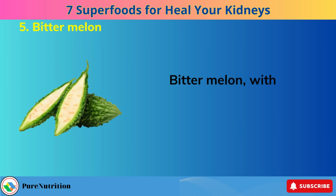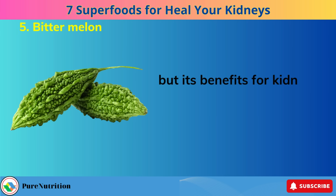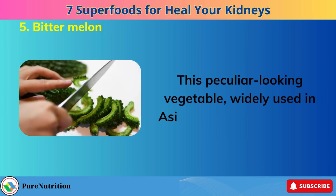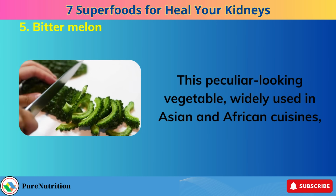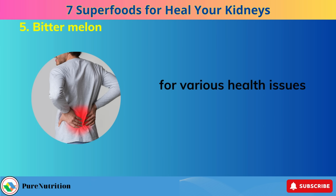5. Bitter melon. Bitter melon, with its distinctively sharp taste, may not be everyone's favorite, but its benefits for kidney health are too significant to ignore. This peculiar-looking vegetable, widely used in Asian and African cuisines, is more than just a culinary ingredient. It's a potent natural remedy for various health issues, particularly for the kidneys.